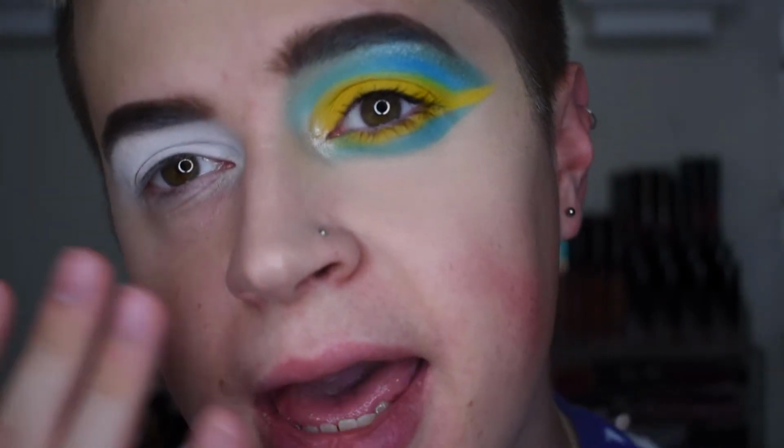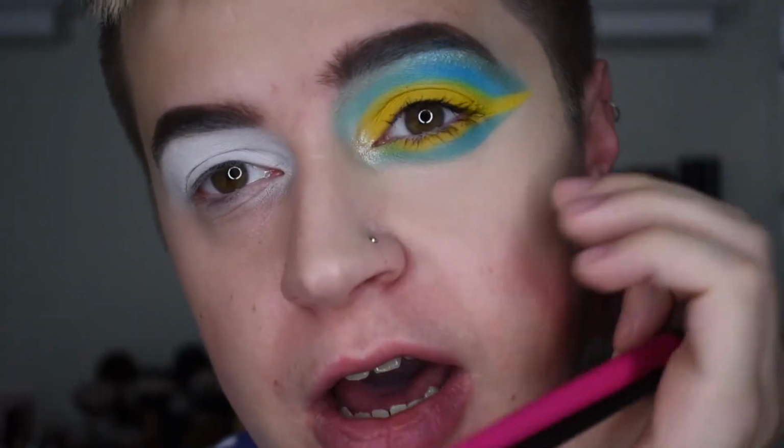I'm not hating this eye look right now. I am actually liking it now that I cleaned up the lines. It does look pretty good. It's very different, so I'm hoping that you guys like it. I just wanted to go very cut crease, very different. Of course, very drag inspired, but not too drag like.